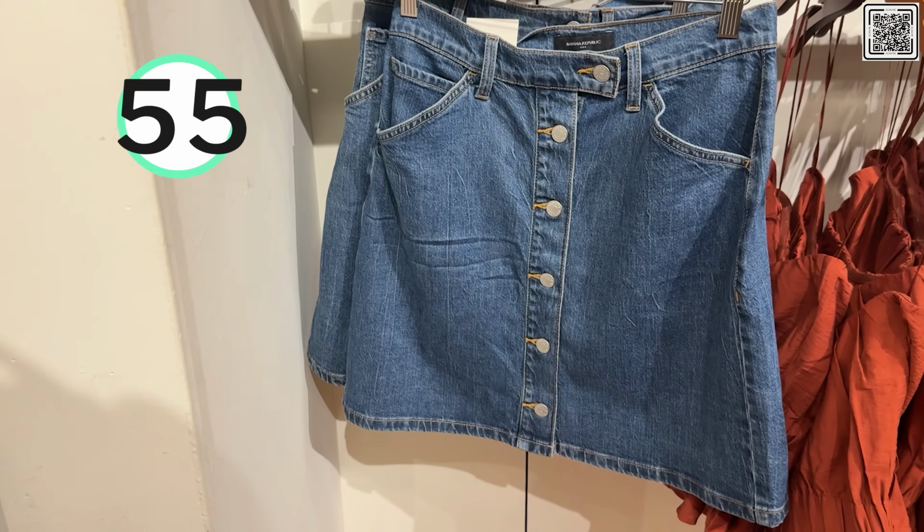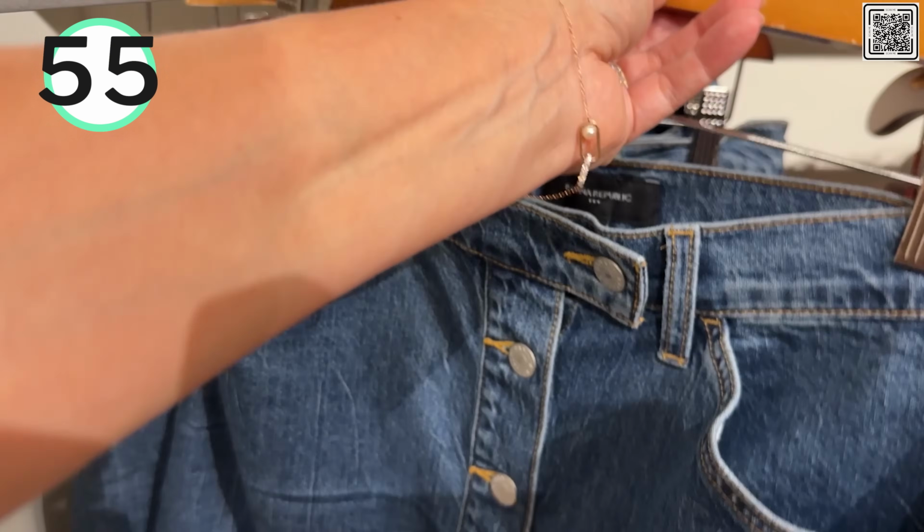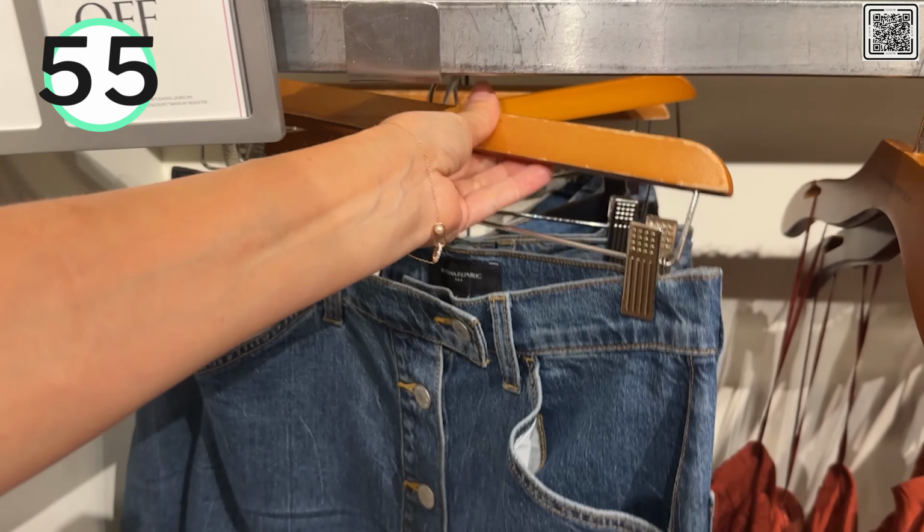Cute little short denim dress, and the buttons do button and unbutton, and I like the little tab closure, really cute. It does have back pockets, nice medium wash.